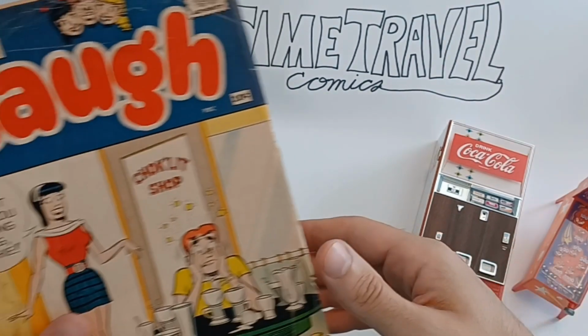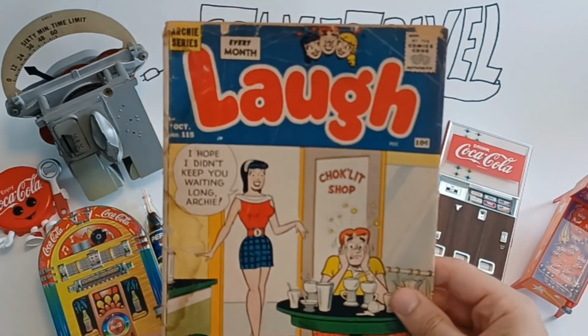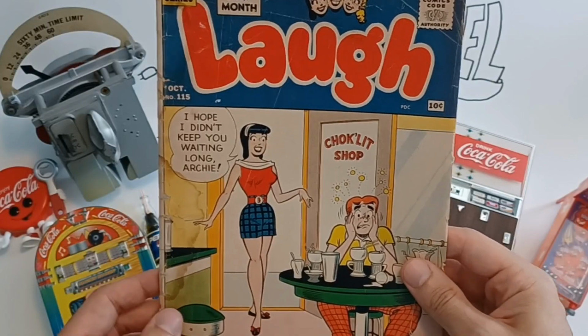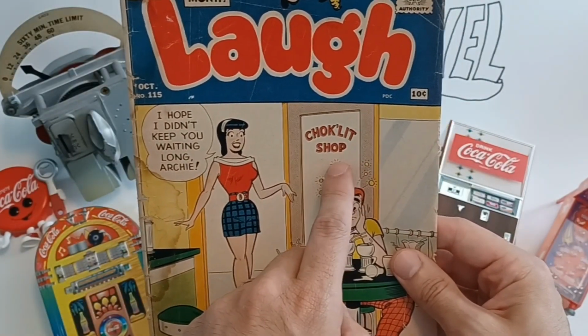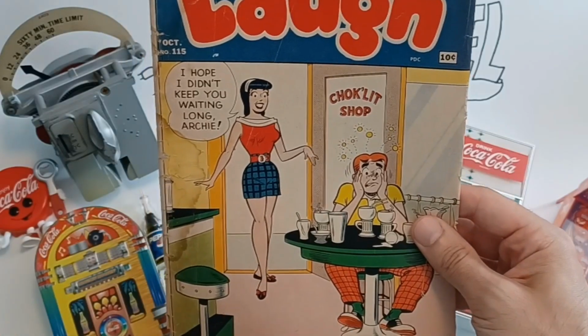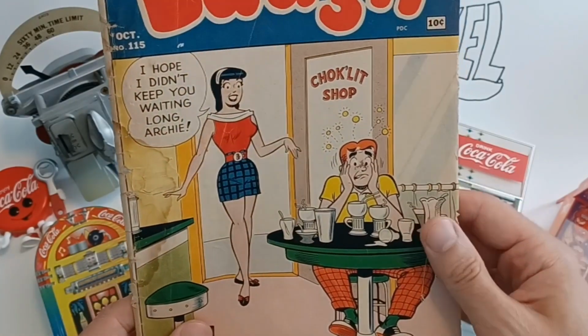As Archie makes an exit, this is Laugh from Archie series. It also compiles a lot of short stories. And here we have the door saying chocolate shop. That's where Archie and the gang would always meet to enjoy either hamburgers or just to get together.